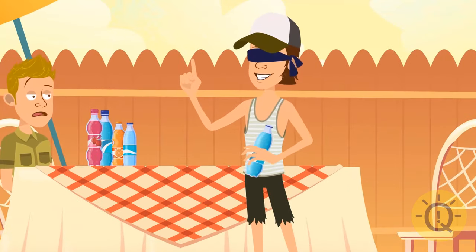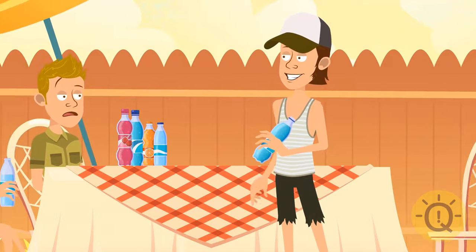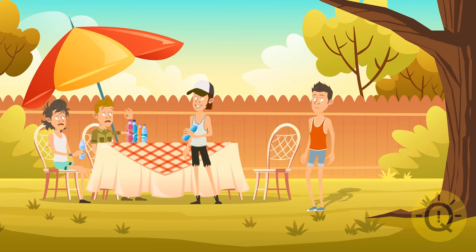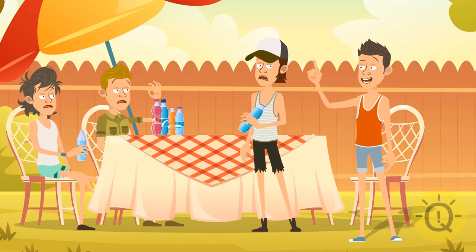Then he did exactly that. His friends were ready to give Thomas the money he had won, but one of them cut in. "You were cheating," he said. Why did he think so?